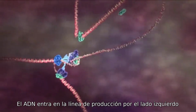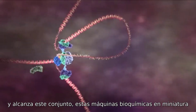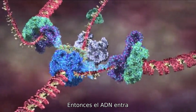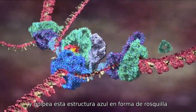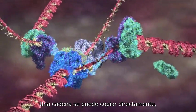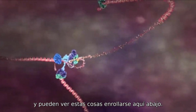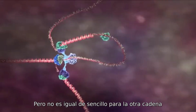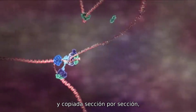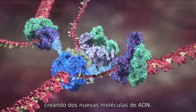So DNA is entering the production line from the left-hand side, and it hits this collection of miniature biochemical machines that are pulling apart the DNA strand and making an exact copy. DNA comes in, it hits this blue donut-shaped structure, and it's ripped apart into its two strands. One strand can be copied directly, and it can be seen spooling off down to the bottom there. But things aren't so simple for the other strand because it must be copied backwards. So it's thrown out repeatedly in these loops and copied one section at a time, creating two new DNA molecules.